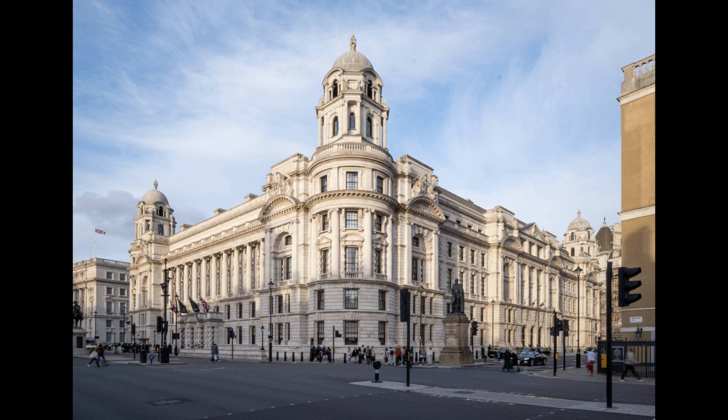And now it's entering a new chapter, one marked by luxury, leisure, and a newfound openness. It's like the old War Office is stepping out of the shadows and into the spotlight, inviting the world to witness its transformation. And in doing so, it's challenging us to think about how we interact with history, how we preserve the past while embracing the future.